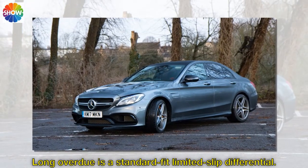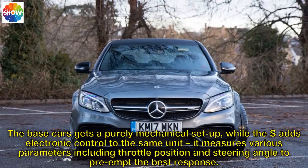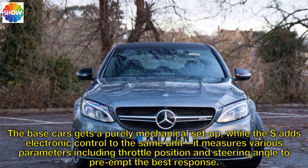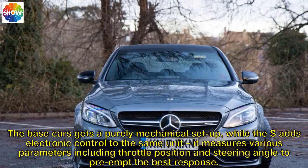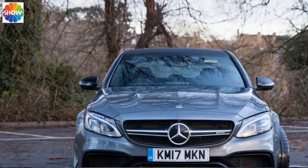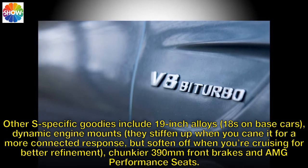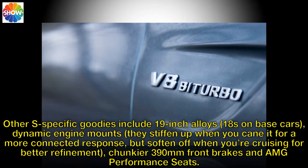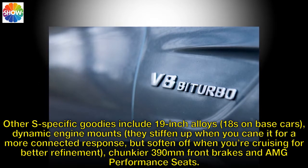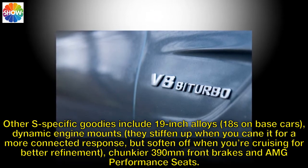Long overdue is a standard fit limited slip differential. The base car gets a purely mechanical setup, while the S adds electronic control to the same unit. It measures various parameters including throttle position and steering angle to predict the best response. Other S-specific goodies include 19-inch alloys, 18s on base cars, and dynamic engine mounts. They stiffen up when you cane it for a more connected response, but soften off when you're cruising for better refinement. Chunkier 390mm front brakes and AMG performance seats.